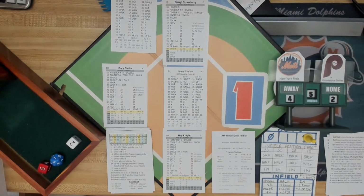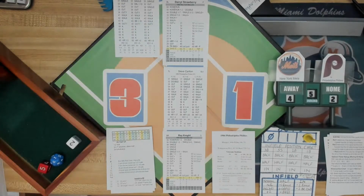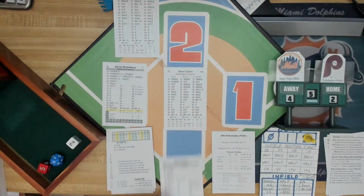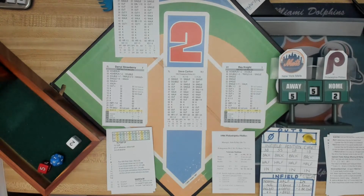Pitch to Knight. 52. That's a KD defense. That is a 6. There's no strikeout. And 52, short, possible error to short. The ball is Jeltz. His error rating is a 7. That's a 6. It's going to be an error. That is an error, and it's a 1 star, so it means batter safe at first, and all runners advance 1 base. An error on Jeltz. So that is an E6. That will score Carter, and Strawberry goes to third. First error on the Phillies.